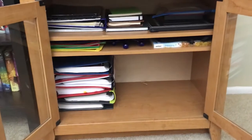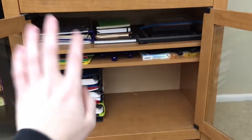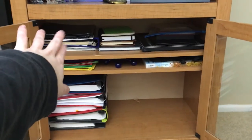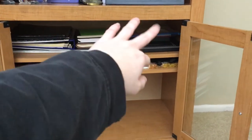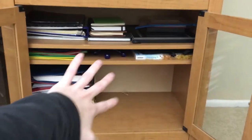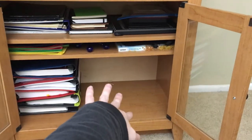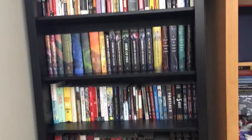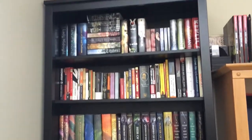Then underneath here, this is pretty much the same as it was before. We have some of Cameron's textbooks over here, some binders and folders, some journals, and then just some random stuff. I was able to clear out this space by putting those books in here, and so now we have a nice little extra spot of storage. And then the grand event, the large bookshelf with all of our books.